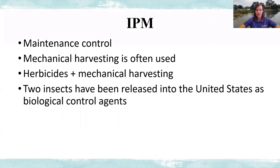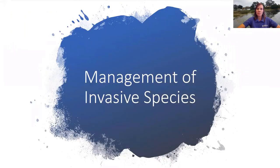So those are the top seven invasive aquatic macrophytes in the state of Florida. I hope you learned something about them, especially how to identify them and some ways in which you can think about controlling them. And Catherine is going to take us home. All right, that's exactly what I was going to say, Abby. I'm going to bring us home with a few final slides.